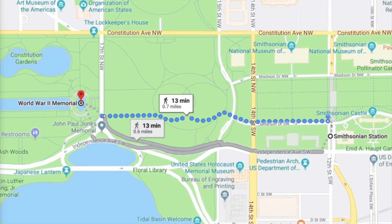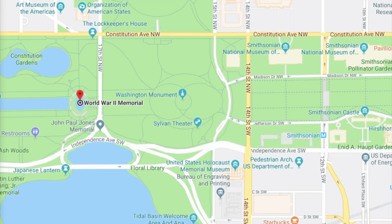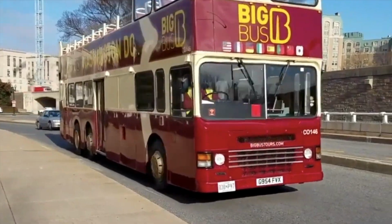The two closest metro stations, Smithsonian on the blue, orange, and silver lines, and Farragut North on the red line, are both a 15 to 20 minute walk. The memorial is also a stop on many of the hop-on, hop-off bus lines.